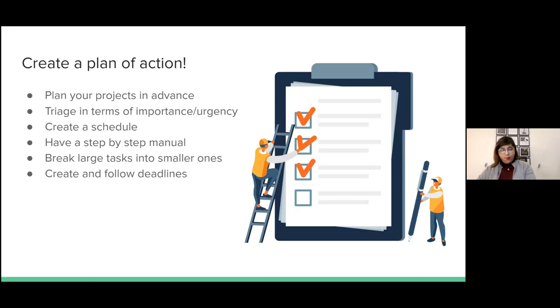Look at the list of things you have to do and triage what needs to be done now, what needs to be done yesterday, and what needs to be done maybe tomorrow or day after tomorrow. Once you have done that, you have a list of tasks going down in urgency. And you can start with the one that is demanding the most of your attention, that's causing the biggest fire, right? Once you have that in place, the second step is to create a schedule.